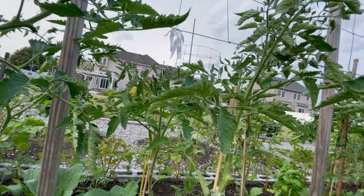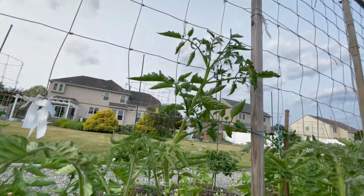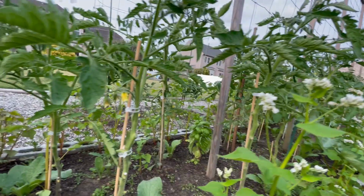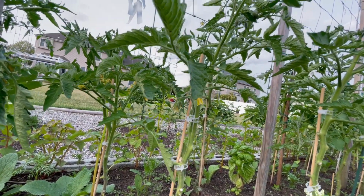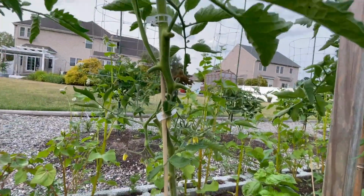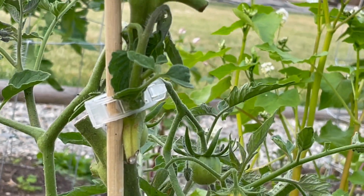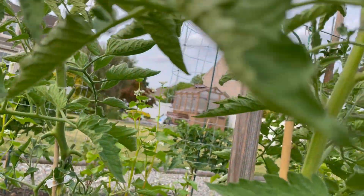This plant here is the Abe Lincoln. And this is the first time that we're growing this variety. And, you know, I didn't really know what to expect. I just know that this is known for producing a very, very large fruit. So it's been taking its time producing tomatoes, but they are starting to show up. You can see that there's a few back here that are finally starting to set. Again, beautiful, healthy bottoms. No problems with that.